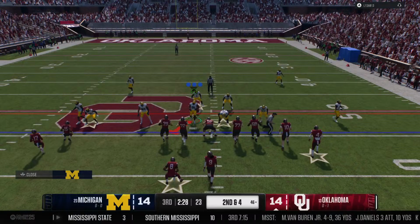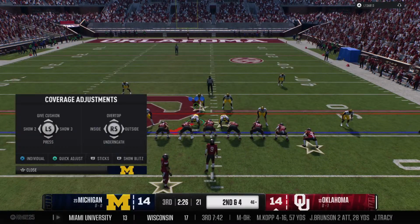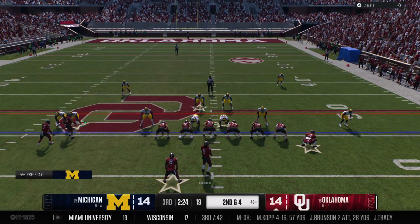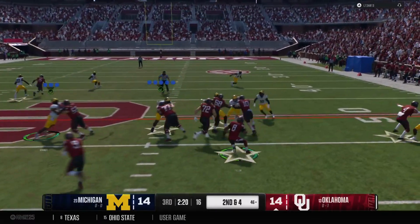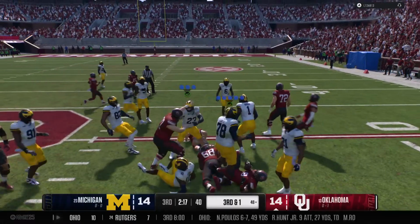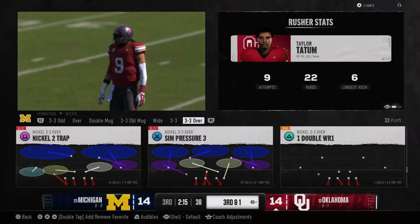Got 6 on 1st down. Now a lot of options on 2nd and 4. From the gun, they'll try to impose their will. Really nice stop there from this senior leader.